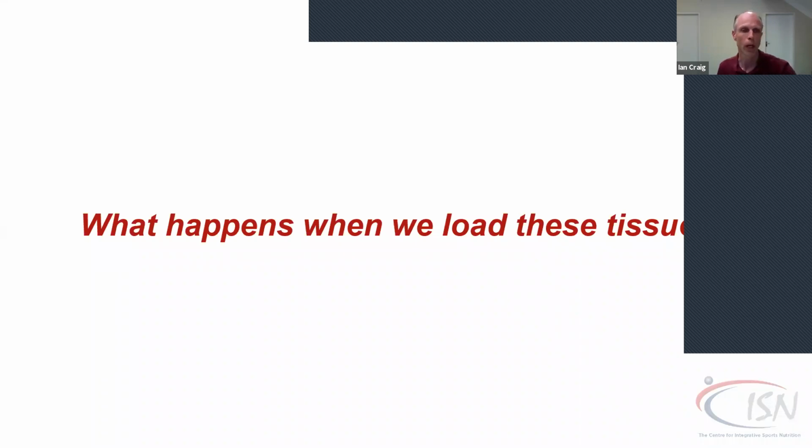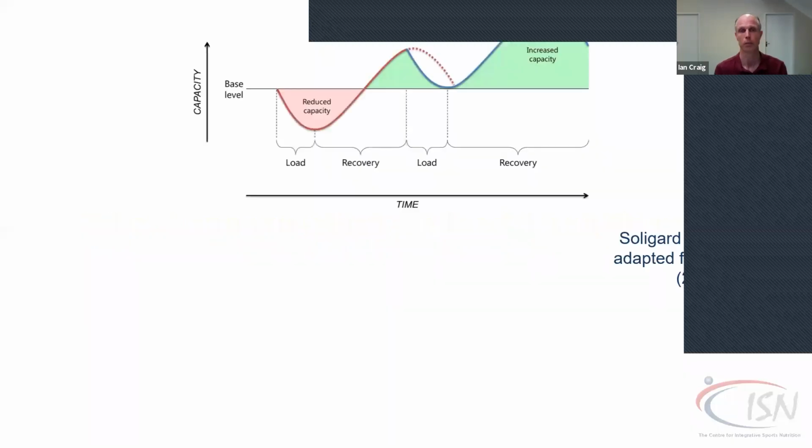Okay, so what happens when we want to load these tissues in a scenario of heavy exercise or progressive exercise? Next slide. This is our old supercompensation models. Something I find nutritional therapists don't look at enough is training theory models. And people in coaching don't look maybe at the finer nutrition enough, but we can connect them. So this is your standard supercompensation model.